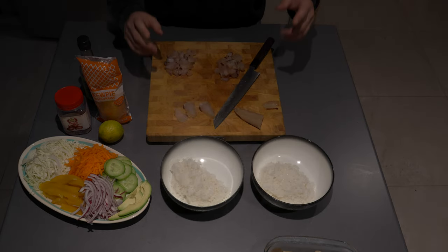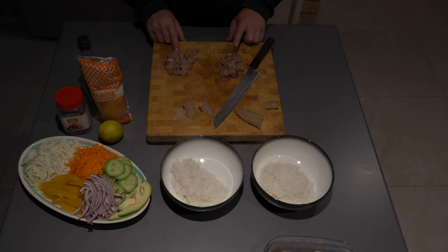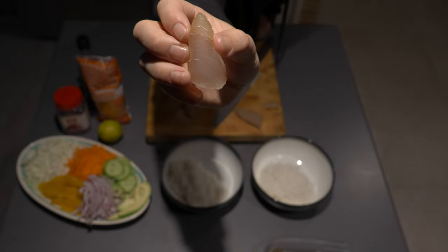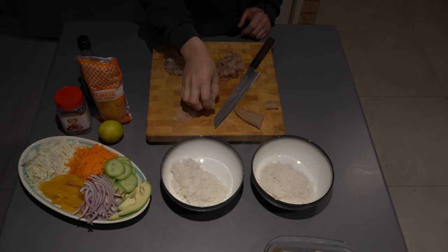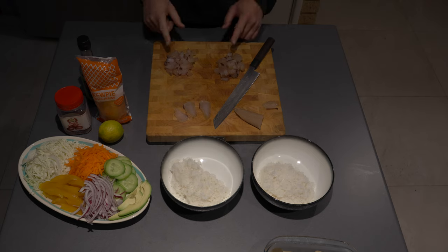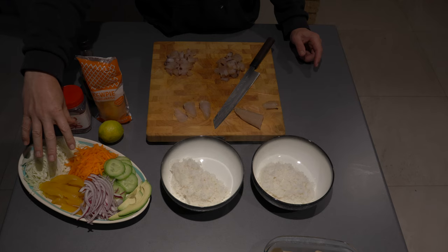Sweet. We've got everything we need here now. So, diced up the kingfish into little bits. That is what it looks like once it's cured. So it's just a firmer, less moisture sort of piece of fish with a little bit of extra flavor from the sugar and the salt. But, got our kingfish sorted, got our rice, the rest of our stuff to go on the top.